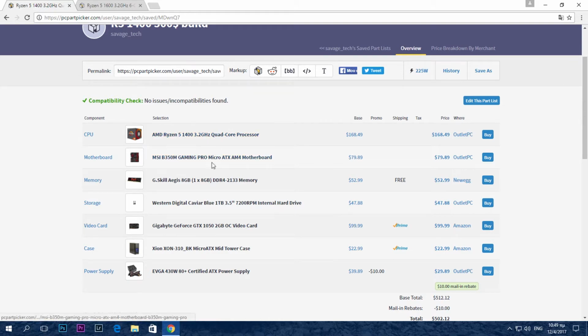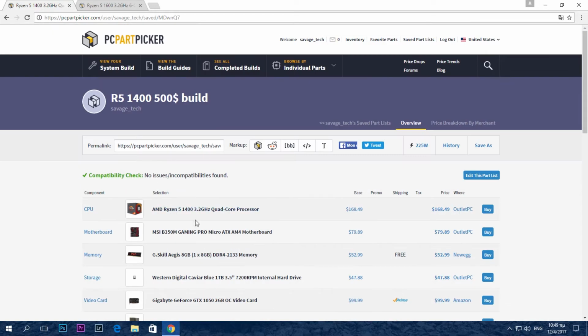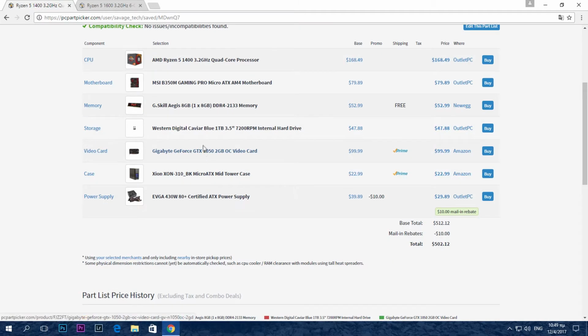Because the system is mainly aimed towards gaming, we are going with only one stick of 8 GB of RAM, and we're going with one stick just in case you want to upgrade in the future. You will have that one extra slot available in your motherboard to upgrade to 16 gigs.